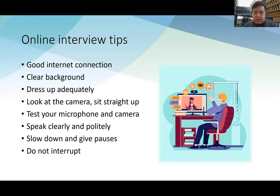So when you are doing an online interview, be prepared to turn on your camera and test your camera and microphone and connections before you attend an interview. Talk as clear and loud as possible, and make sure that the internet glitches, the disturbance from the connection problems, won't stop the interviewer from hearing you.